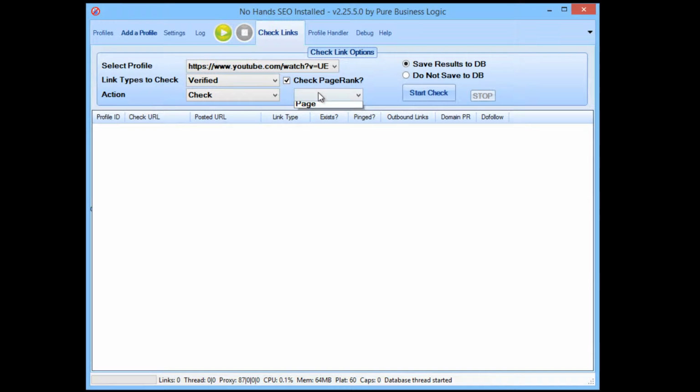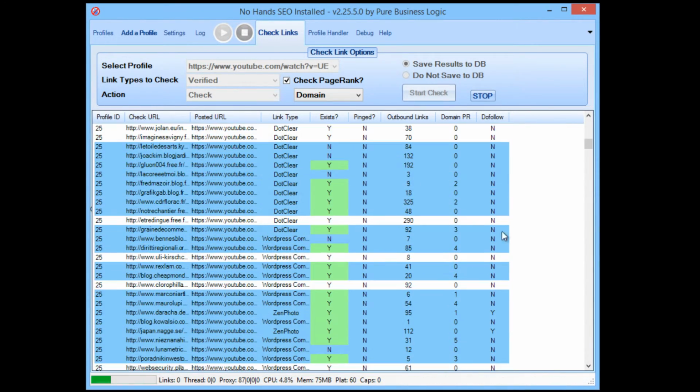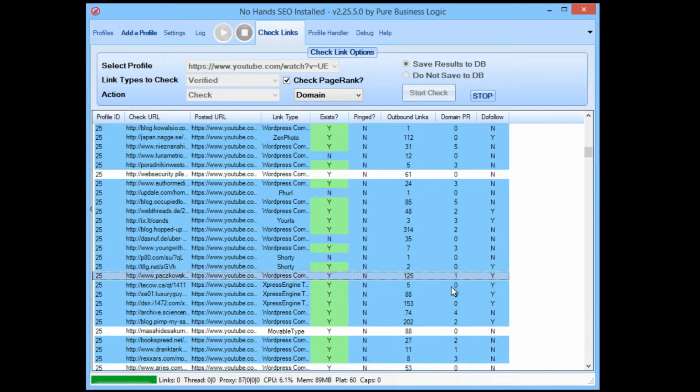And I'm also going to check the page rank of the domains so we can see what the page rank was, as well as the amount of outbound links. Okay, so then I'm going to hit start check, and you can see straight away it's loaded up the list of linking pages, all with it says whether they're do follows or whether they're not, whether they exist, the amount of outbound links, and the domain.